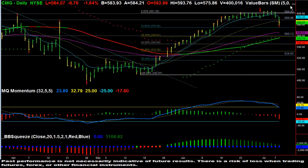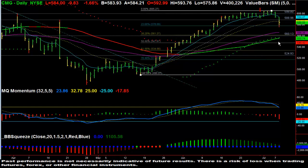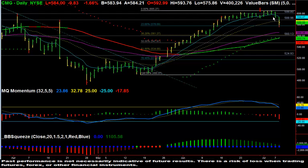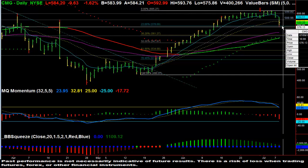$115 to the upside. Now, when you plot the Fibonacci retracement levels here, we had the potential to move down through the short strike, down to the 50% retracement at the 547, 548 level. You can see yesterday we actually broke lower below yesterday's low, and that was a foreshadowing of what was going to happen today. Today we opened at nearly the same place where we closed, and we just continued to fall.